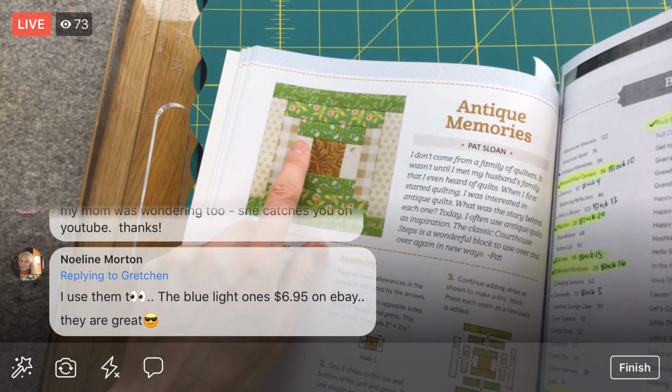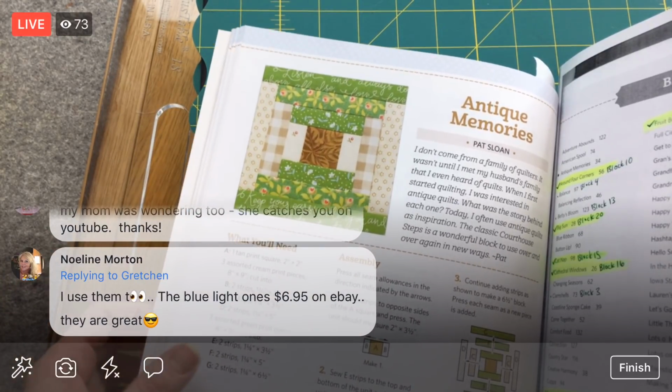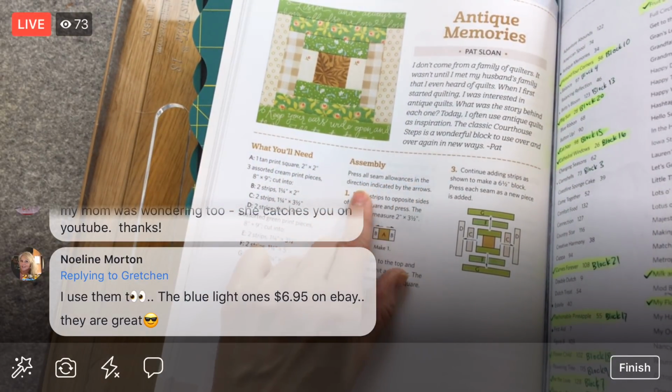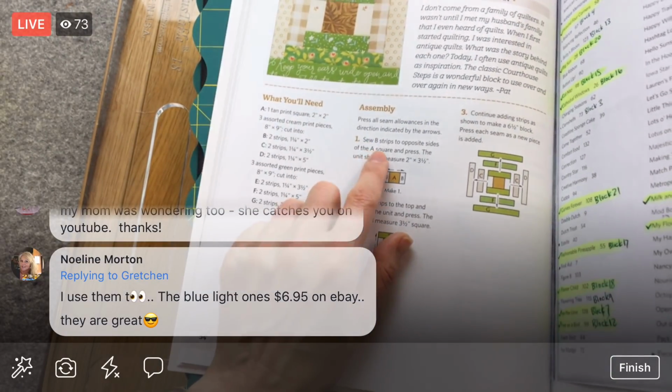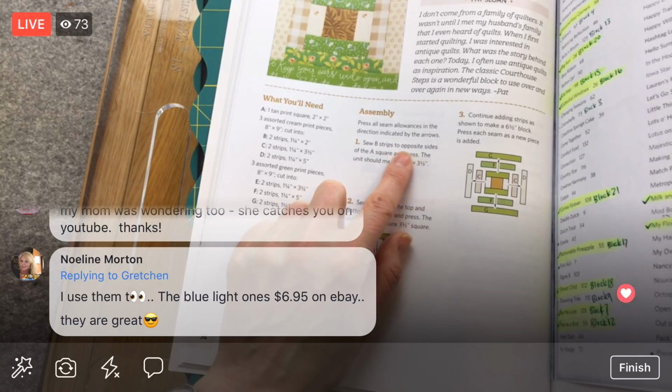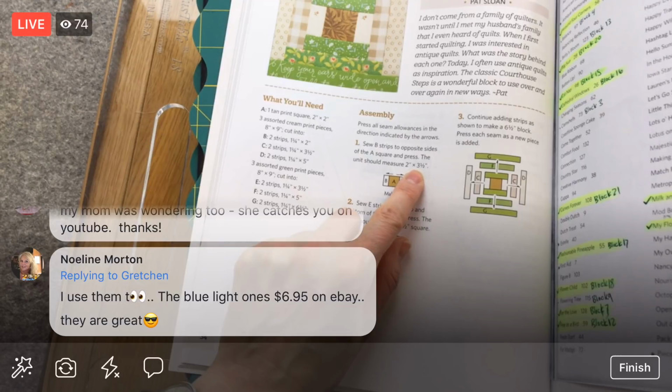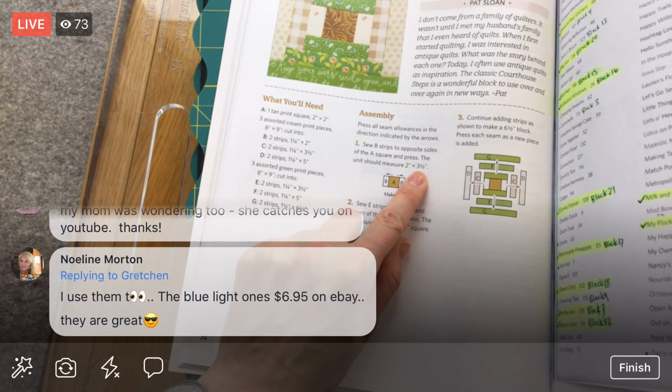So okay, the next pieces are going to be this piece and this piece, I suspect. Let's just double check. Press all seam allowances in the direction of the arrows. Sew the B strips to opposite sides of the A square and press. The unit should measure 2 inches by 3.5 inches.